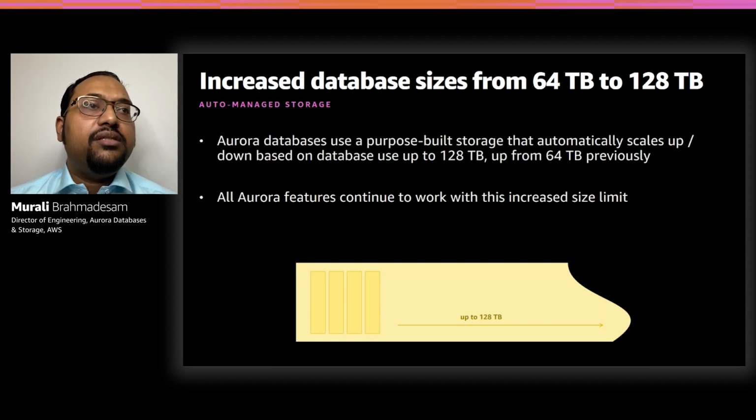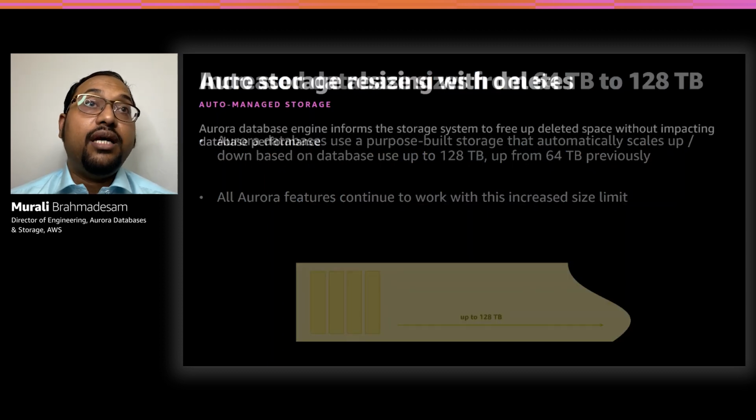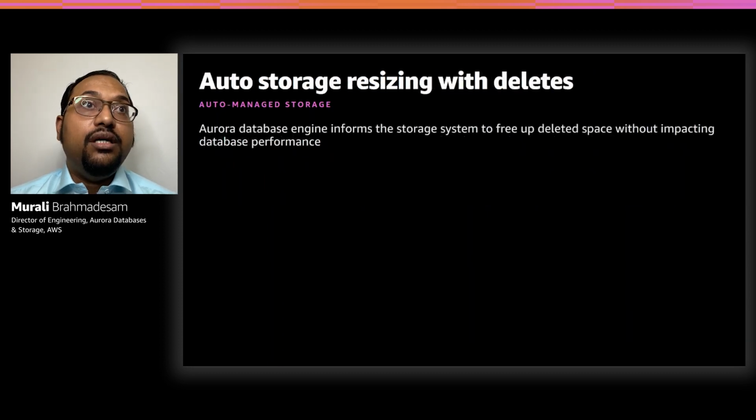And this is something that is very unique. You don't have to pre-configure the storage system. The storage system automatically scales up. And you might be wondering, what happens if I delete the data, right? Will you scale down? Yes, you're able to scale down now with the new functionality. The database engine informs the storage system about the freed space, and the storage system actually frees the space.